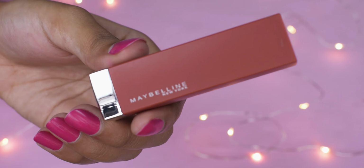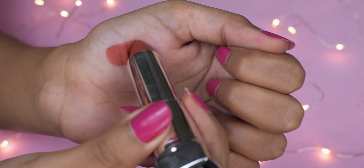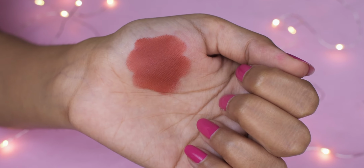The next shade is called Madison Red from the Maybelline The Brick City Heat collection. This is a crimson red, with slightly more orange to it. This lipstick is heavily pigmented. It has a very light and feathery texture. It's very, very light. I love most of the shades from the Brick City Heat collection by Maybelline, but this one is just next level.